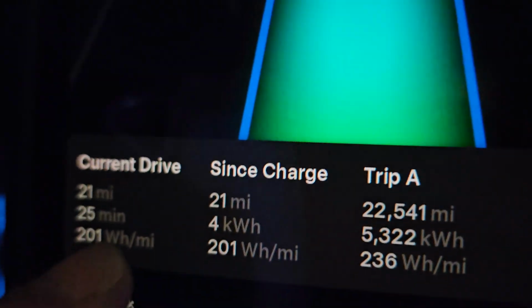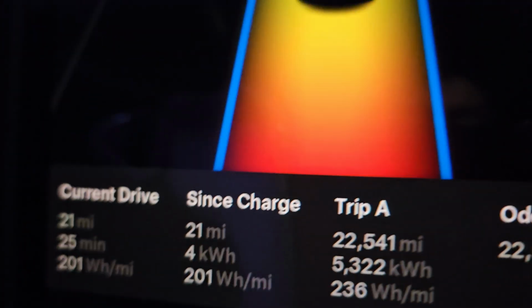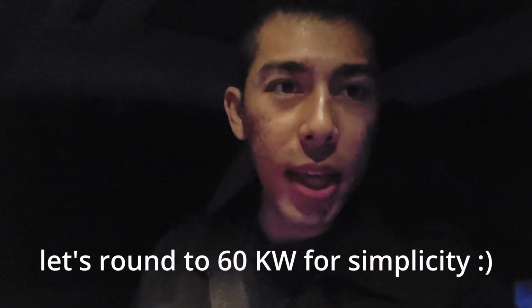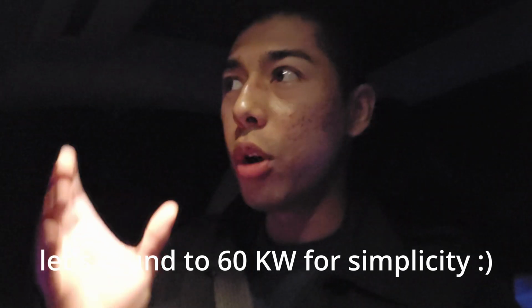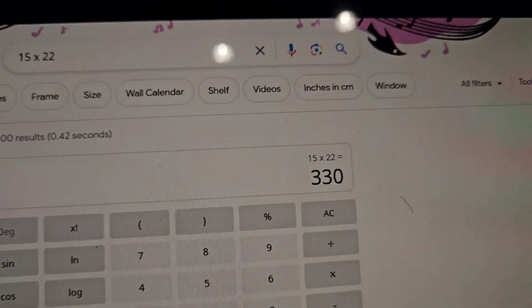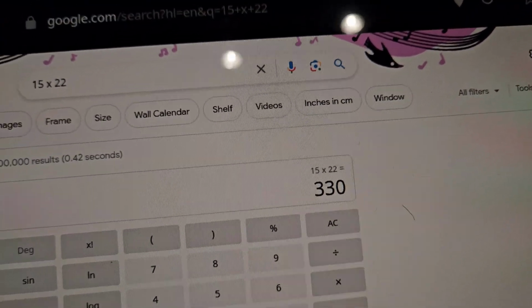200 watt hours per mile, and anything below that is just ridiculously, insanely good. So I'm using 4 kilowatt hours, and we've gone 21 miles. My LFP battery pack has an estimated size of 60.5 kilowatt hours. 57 of that is usable, I believe. So let's just say we have 60 kilowatt hours in this bad boy, right? So 4 divided by 60 is 15 percent. So 15 percent times 22 is about 330 miles.